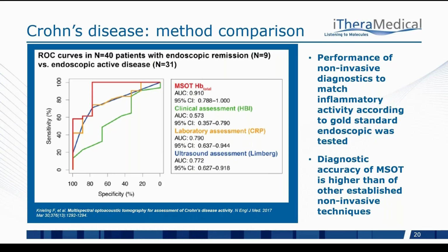When they compared the MSOT performance to other clinical gold standards, the Harvey-Bradshaw Index is a questionnaire, CRP protein is a blood test, and the Limburg score is an evaluation of ultrasound images. They produced these receiver operator curves, which compare performance of these different technologies.